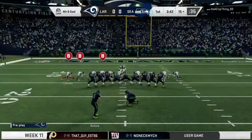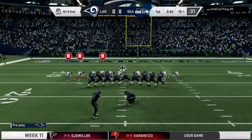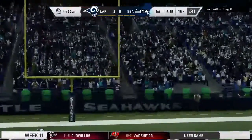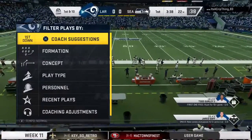Meanwhile, on 3rd down, they take a shot at the end zone, but it's incomplete. Oh, this ball hangs out to the right. It's no good, and this will remain a scoreless game.